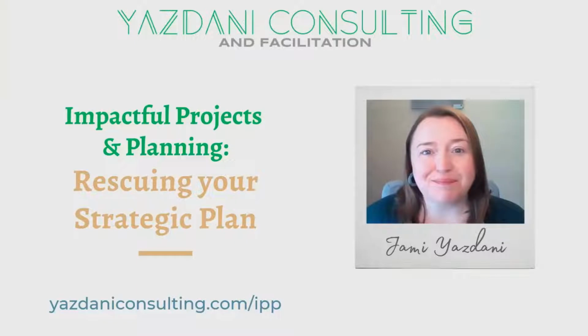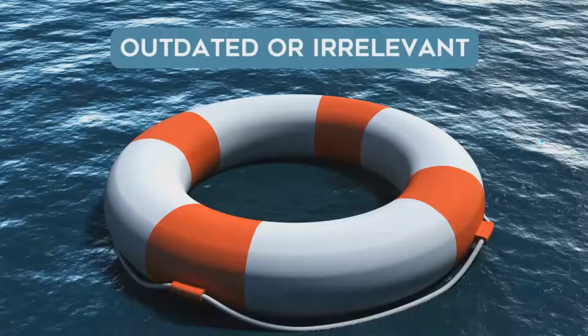So why might your strategic plan need rescuing? The plan you spent so much time, money, and effort on, that plan, maybe 3 or 4 years ago, that seemed so great, now feels really outdated or irrelevant. Maybe your plan's goals no longer reflect the reality of your community's needs, or you simply don't have the time or resources to tackle those objectives that sounded so doable just a few years ago.